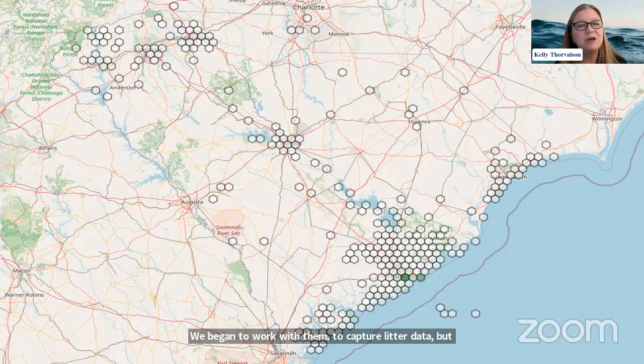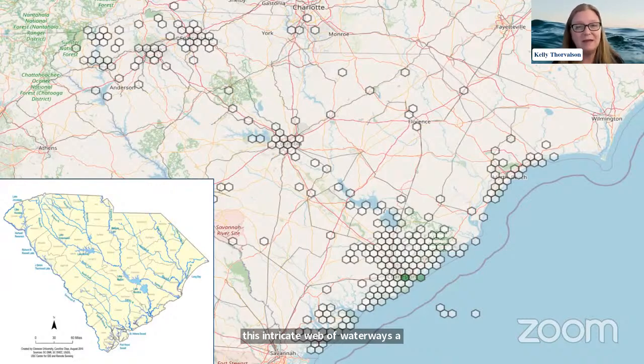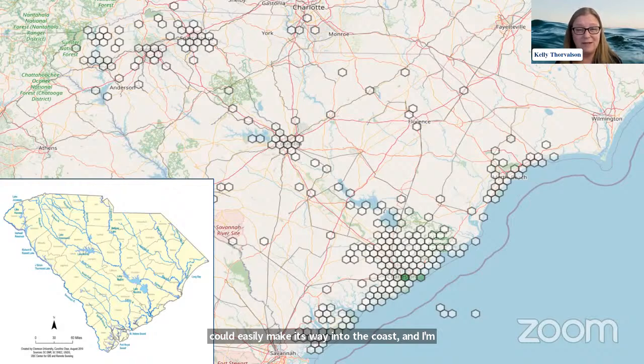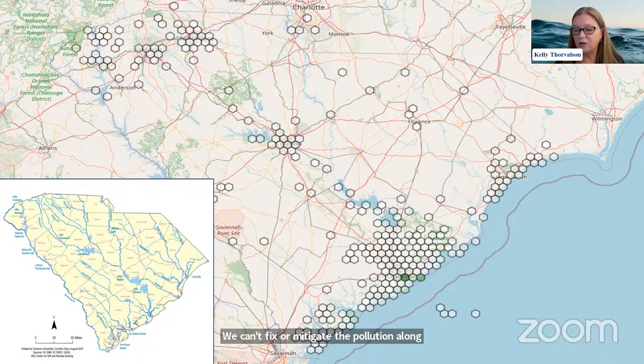But it didn't take long to understand that we had to expand our work throughout the state because of that connection that we have of our waterways, this intricate web of waterways. A plastic bag in Greenville or in Columbia could easily make its way into the coast, and I'm sure does make its way to the coast within days. And so we can't fix or mitigate the pollution along the coast unless we are working inland to do the same thing.